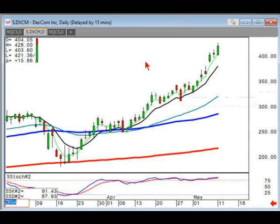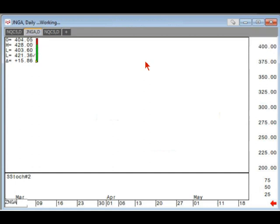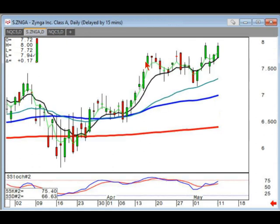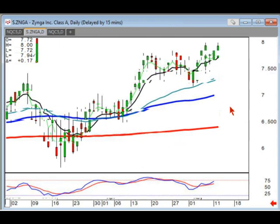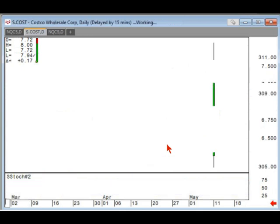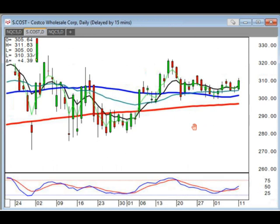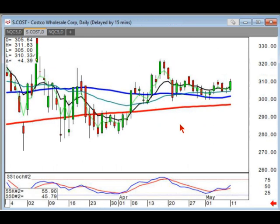JB, that's a lap. Zenga, just now breaking out. Stay long on this one. Costco. Costco wasn't doing too much, but it did do a little morning star signal, but look at the overall trend of this one, not anything spectacular. If you like it, anticipate that it's coming back up to this level.